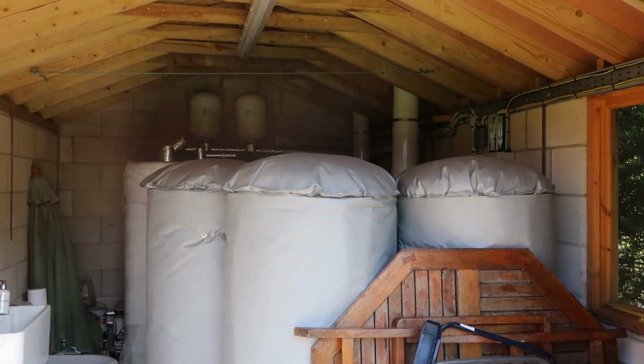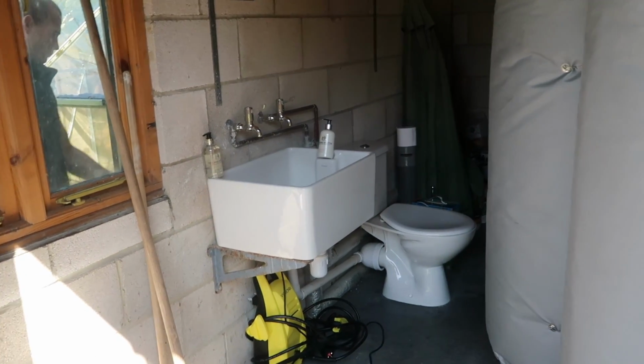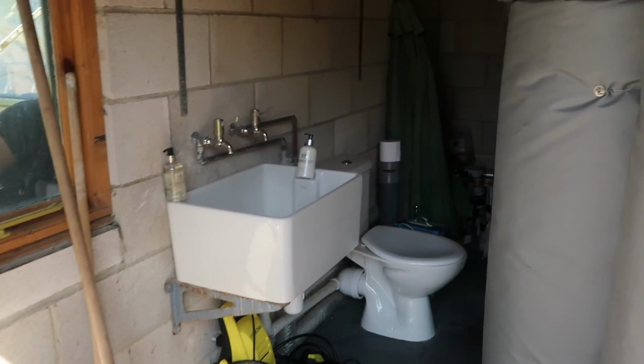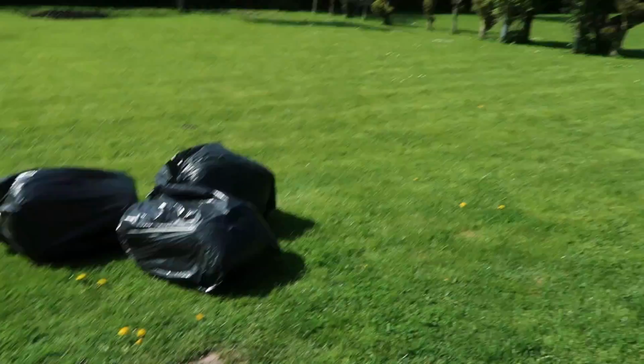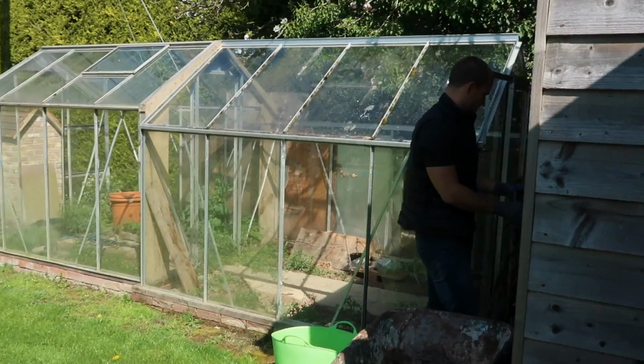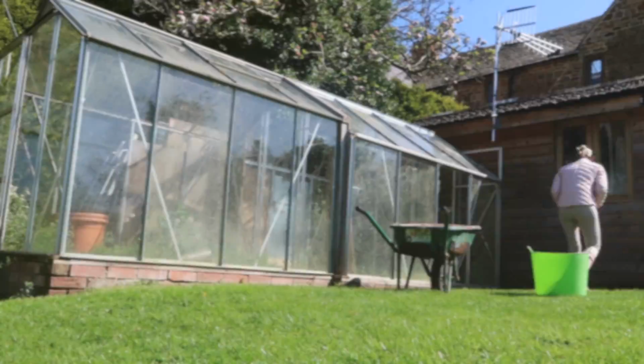The whole house actually has underfloor heating, which is insane and so lovely, especially for long hairy tummies. But in here there's actually a Belfast sink and a toilet, which is so handy. There's even a little mirror so you can come and prune yourself when gardening. So yeah, just a little bit of storage in here at the moment, but we're gonna sort out the glass greenhouses so that we've got a little bit more space to put all of our stuff.